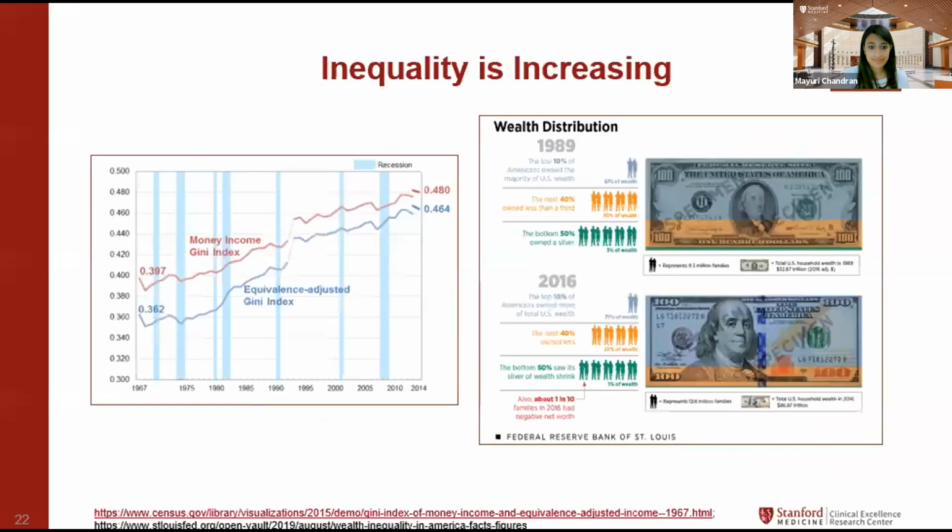Knowing that income is associated with health, it's important to know how income is distributed across the US population. The answer is unequally and worsening. The graph on the left shows the Gini index. This is a statistical measure of income dispersion. A high Gini index means more population inequality. We can see that income inequality has been steadily rising since the 1970s.